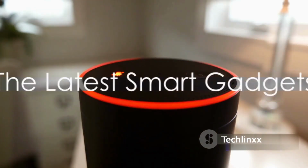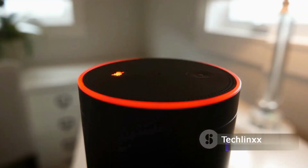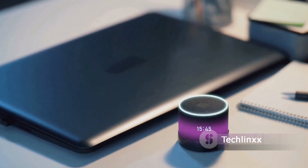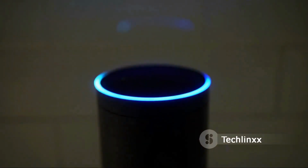The heart of a smart home lies in its gadgets. They're the ones that bring the concept of a smart home to life. Let's dive into some of the latest smart gadgets that are making waves in the world of technology. First off, we have smart speakers.